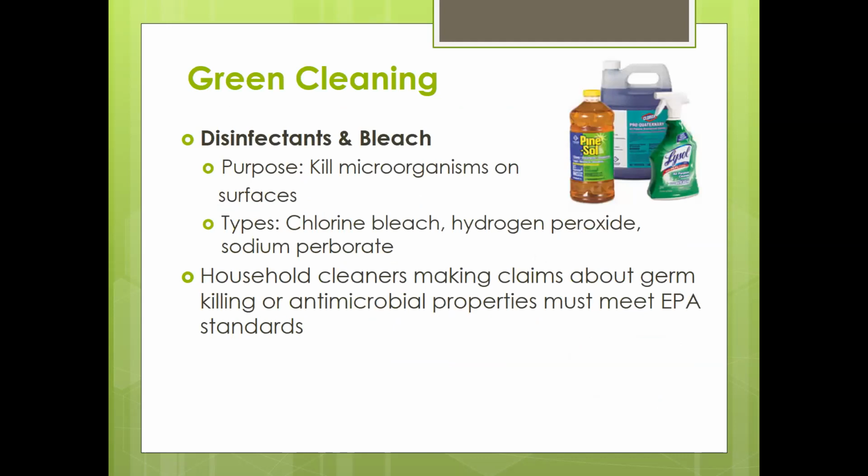So again, when you're thinking about disinfectants and chlorine bleach, the idea is to kill microorganisms on surfaces, especially ones of public health concern. The types of disinfectants and bleaches you might see out in the market are chlorine bleaches, hydrogen peroxide, and sodium perborate. A lot of times you can use hydrogen peroxide at 3% as an effective sanitizer.